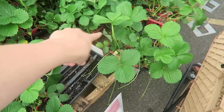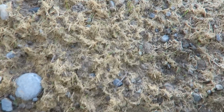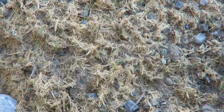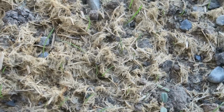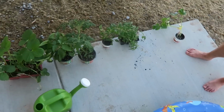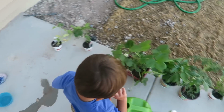This is exciting though. Strawberry, Jen. Look, they're already growing. We were sitting here wondering, is this hydro seed even doing anything? It just looks dead. And then we looked closer, and what did we see? Grass sprouting. So we'll soon have grass! Alright, so we went with some peppers, some strawberries, tomatoes, cucumbers, little cucumbers.